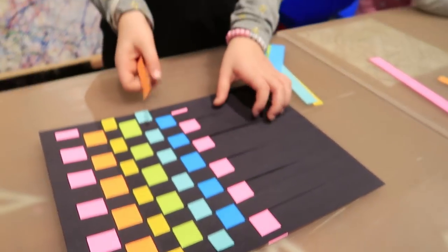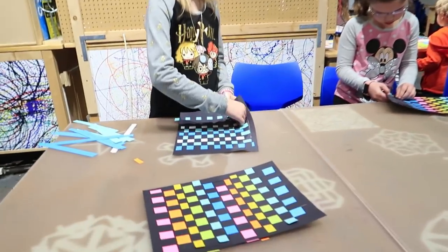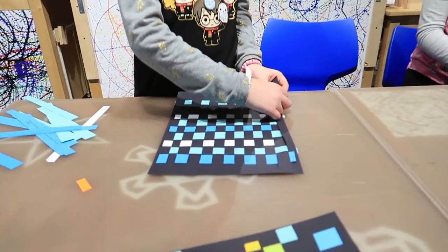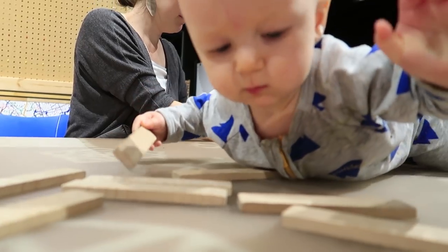So cool, great job. You know what's cool about this? What? You can laminate it and make it a placemat. That's such a good idea. Whoa, you guys, it's getting even bigger. Whoa, Bailey, you finished. Are you doing a second one? Uh-huh. That's cool. So much happening.